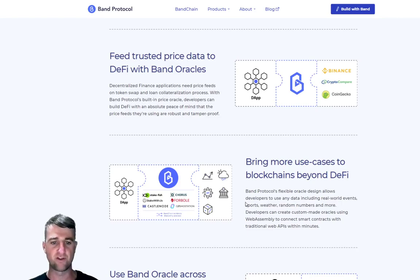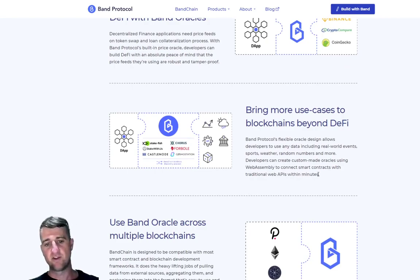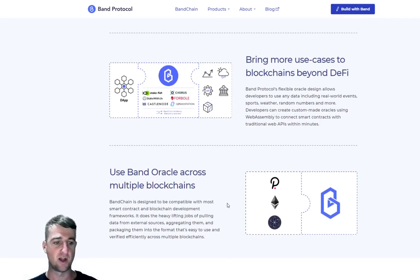So bring more use cases to blockchains beyond DeFi. Band Protocol's flexible Oracle design allows developers to use data including real world events, sports, weather, random numbers and more. Developers can create custom made oracles using WebAssembly to connect smart contracts with traditional web APIs within minutes. Again, nowadays everybody wants things done at the click of a finger, and if they're not done quick, then nobody's interested. That can also go down to something like transactions per second. You want things done fast, you want more of them, and that's what we're trying to achieve here.